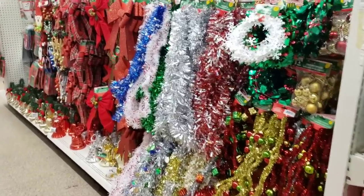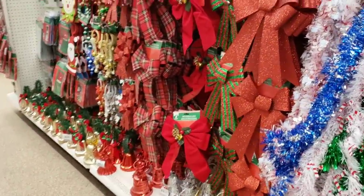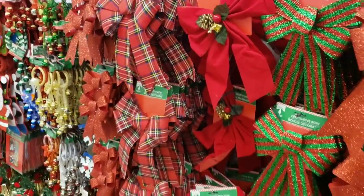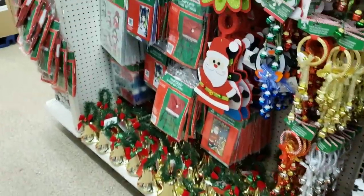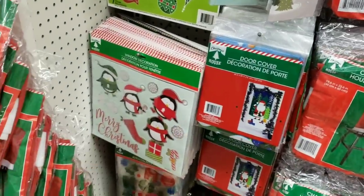Here's their assortment of garland. Same as the other store. Bells and bows galore. I like the glittery one. I really like this one here. But again, if you watch my other video, I don't need any more bows. I like this one too. But I don't need any more. I have so many to begin with. I really like these window clings here. Those are pretty cool.